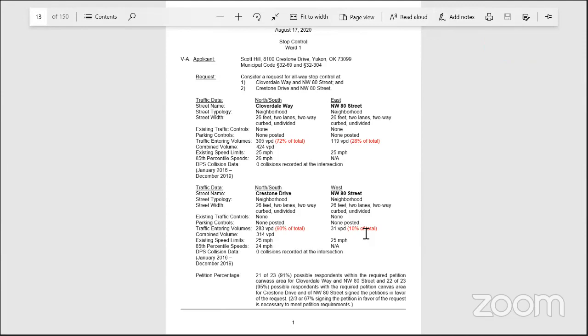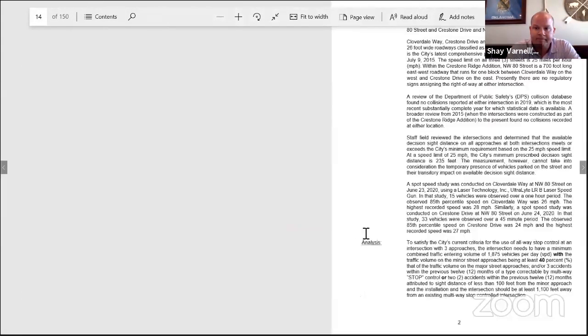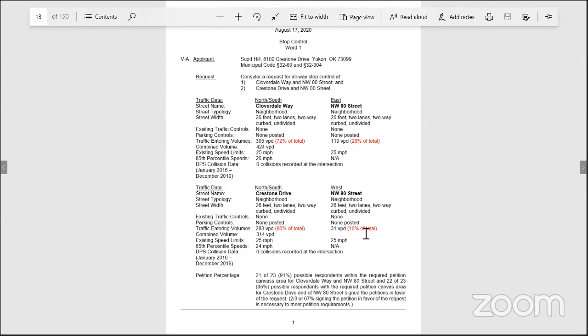Hello, my name is Scott Hill at 8100 Crestone Drive, phone number 405-740-3349. And are we going to specifically discuss Cloverdale now or Cloverdale in conjunction with Crestone Drive? Let's do both of them. Okay. I will discuss Crestone Drive. Crestone Drive is the primary point of entry and is a quarter-mile straightaway that lends to a fast rate of speed for those wanting to access the northern parts of the neighborhood, the adjacent Crestone Villas gated community, and those coming from the north wanting to access Wilshire.